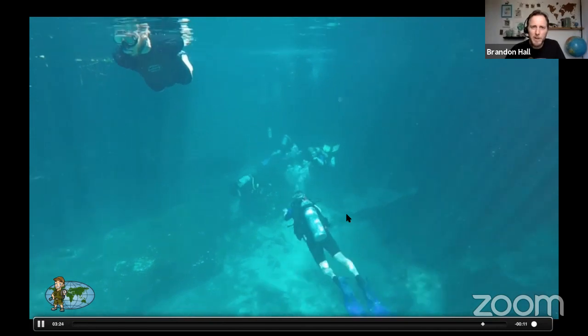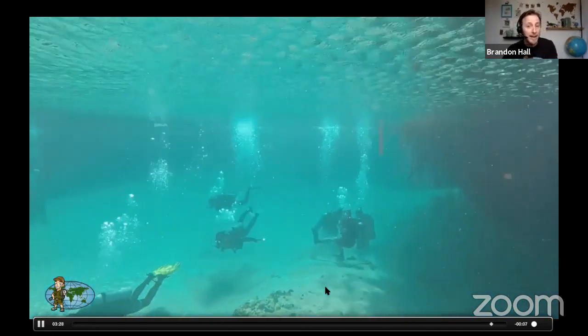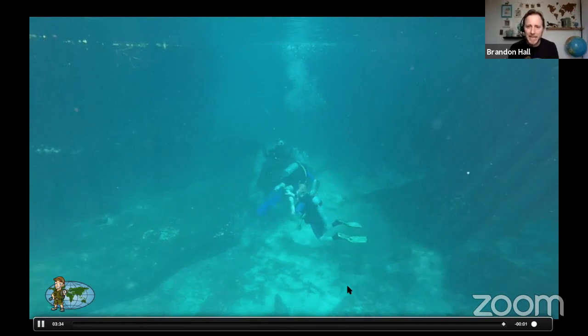All right, as we see our scuba divers here, one of the benefits of coming to a cenote to learn how to scuba dive is that it's a safe environment. Because it's inland here, there's no wave action, so it's kind of like a big pool. It's a good place to come and learn how to scuba dive. And many of these people are practicing to go to a closed or a semi-closed environment, and that's called cave diving. So this is one of the most popular places in the world.